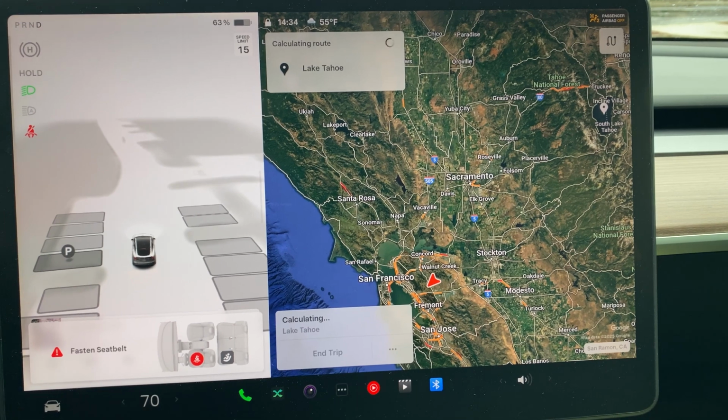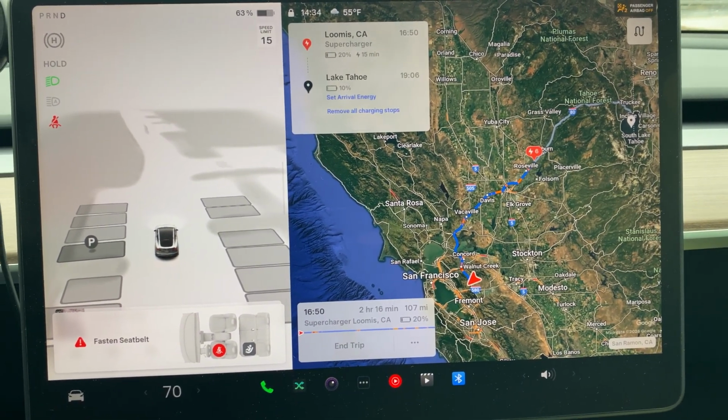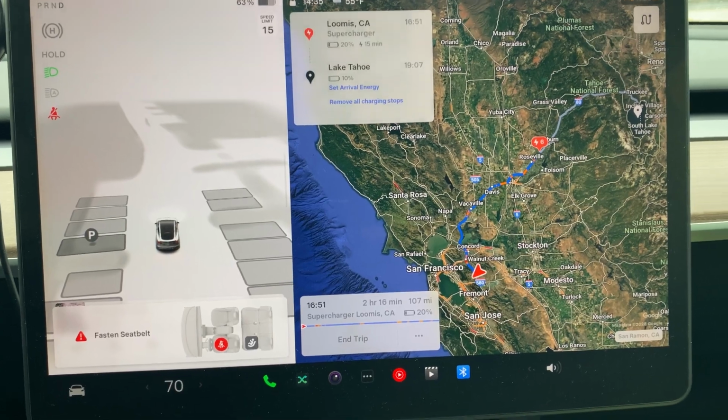Tesla claims a 300 plus mile range, but real-world driving, especially up in the mountains, gives me around 260 miles, which is still plenty.